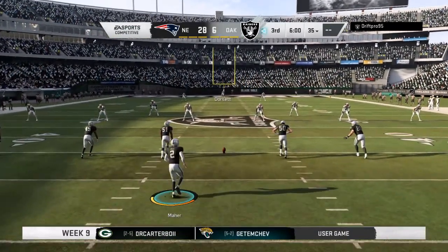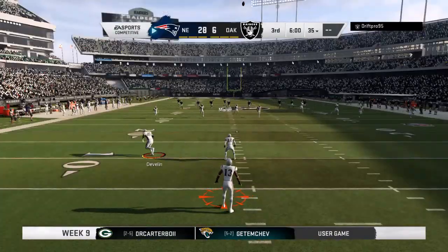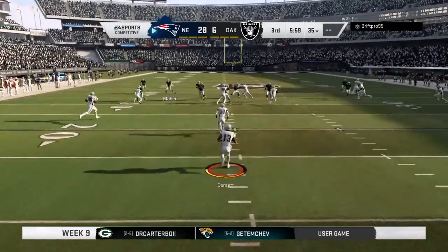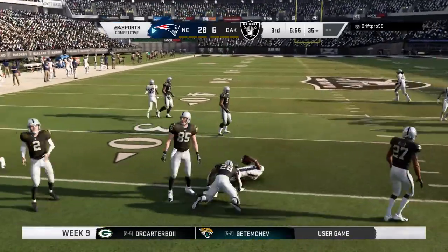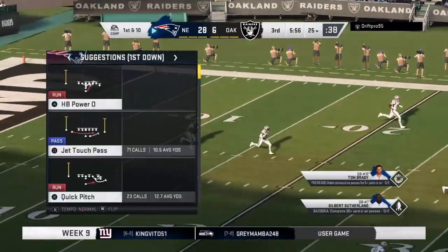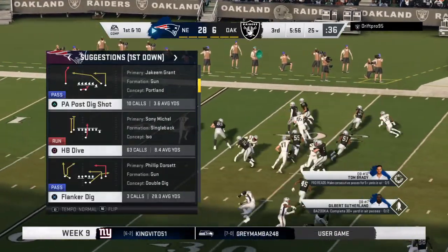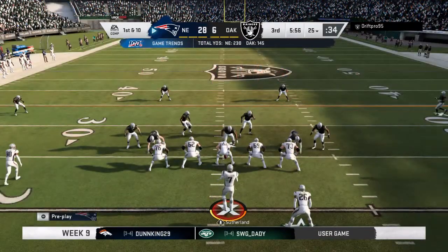So here we go for half number 2. The Patriots with the lead, and they will be getting the football. This one taken from the 7. And not a bad return here. He gets it out to the 25-yard line. The Pats at the line, ready to go.